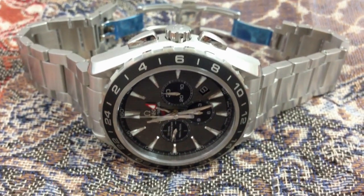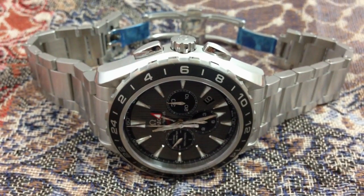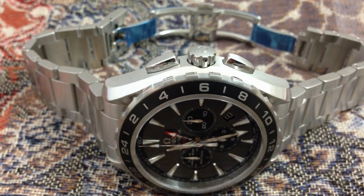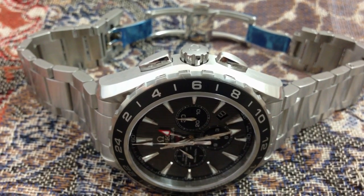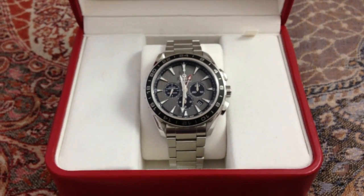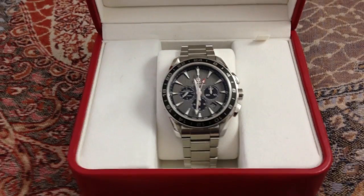See, Omega could have the Speedmaster, the Seamaster, Planet Ocean, Constellation. Yeah, well, they've also got the Globemaster. Oh, get rid of that. Oh, you don't like the Globemaster? It's dumb. I don't see it. Just looks like a Constellation. But that's four pieces in the range. What I would do. Yeah.